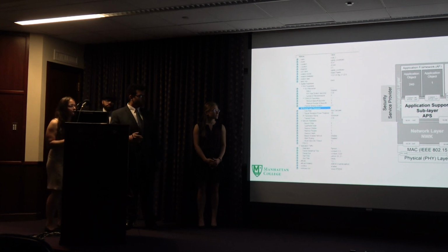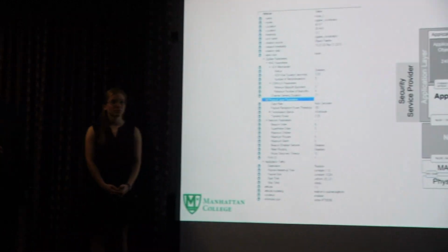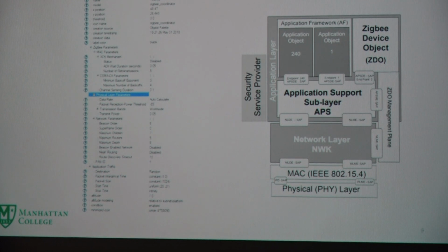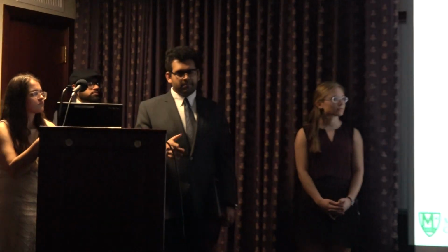This is a screenshot of the different configurations that you can do on Zigbee. So you can see it says parameter, the physical layer, and the network layer. The MAC layer was of the greatest concern in the simulation. It deals with data transfer. It also deals with the peer-to-peer check, which is the acknowledgement, and we're going to discuss that in the next slide.